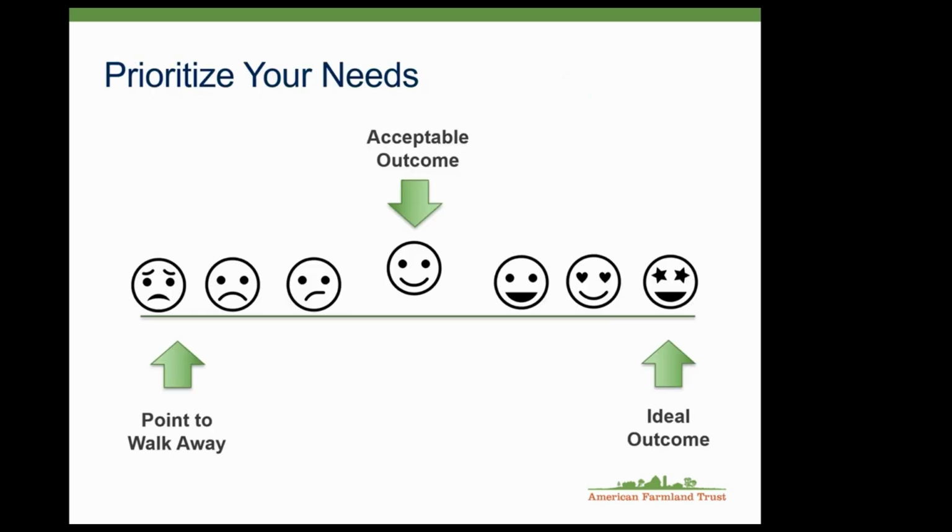Even after you've separated your wants from your needs and identified critical assets, there's still a range of outcomes that can help reach those needs. To better understand this range, it's important to prioritize needs and pinpoint what is non-negotiable, that is, what is absolutely needed to achieve your values, visions, and goals.